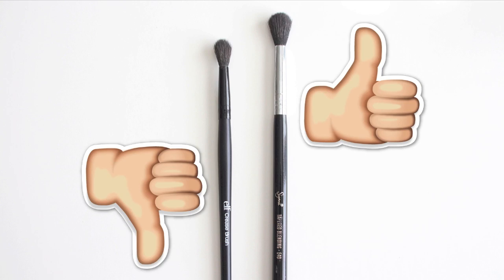Now, if you're looking for a good crease brush, it is pricier, but it's definitely worth it. You will only need one. Just take good care of it. Make sure you clean it every so often. And it's the Sigma Tapered Blending, the E40 brush. This does a great job of blending in the crease, blending under the lower lash line to create a smoky eye. More pricey, better brush. Pass on e.l.f., pick up Sigma.